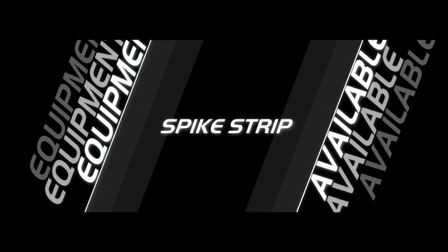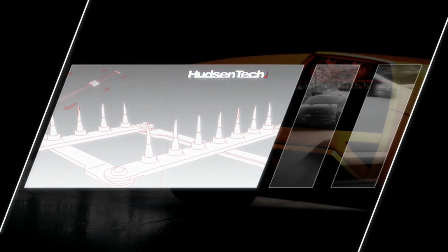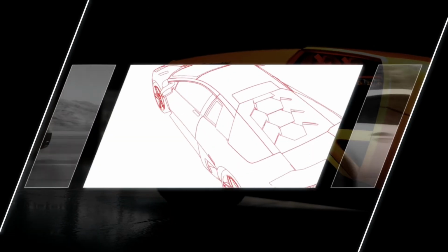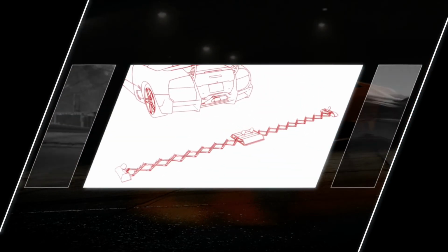Your car has been installed with the latest anti-pursuit technology, the Spike Strip. Based on SCPD technology, the system releases a lethal spiked strip from the rear of your car. If another vehicle drives over the strip, they will be damaged and temporarily immobilized.